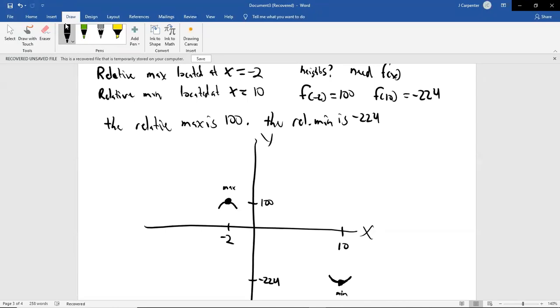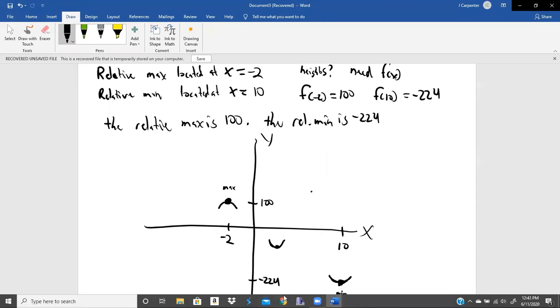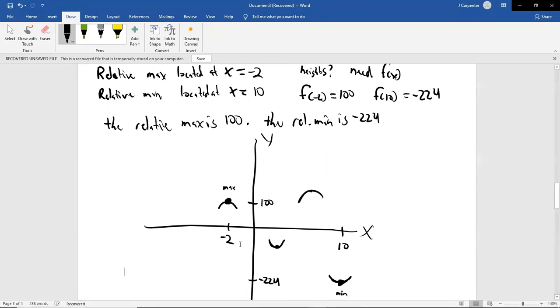But we don't need it. We don't necessarily need to know the zeros in calculus. We tend to be much more interested in the extrema, the maxes and the mins, the best and/or worst. Well, these are the only extrema. So what that says is there's no way it could be going up on both ends if there was a point here, and no way it could be going down on both ends if there was a point here, because we have found all of the locations that can happen.